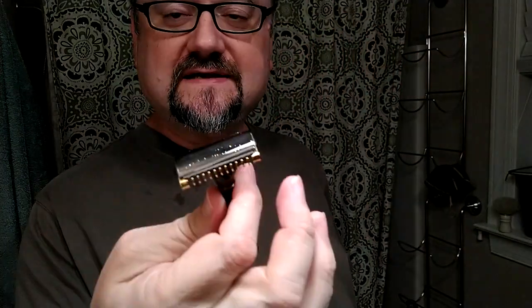Now, I expect to be traveling tomorrow, and so I'm not going to just hang this guy up to dry. I'm going to set him aside, pat dry, and disassemble the blade in a protective sleeve for travel. All right, there we go, folks. We have got that shave taken care of.